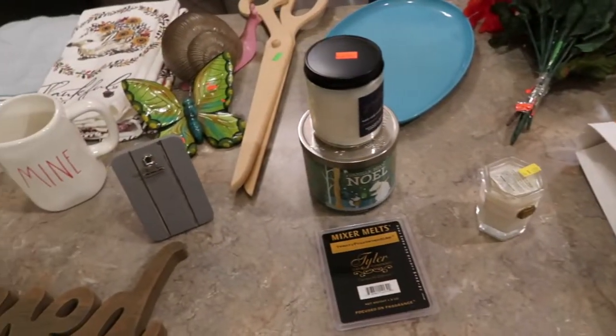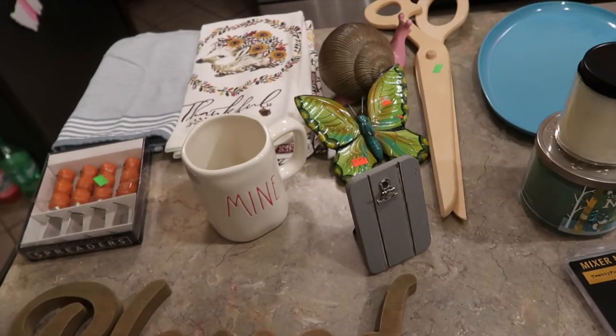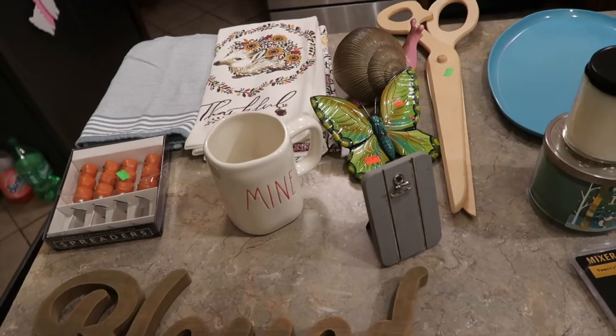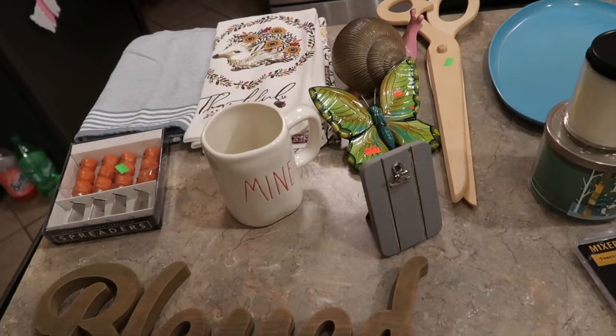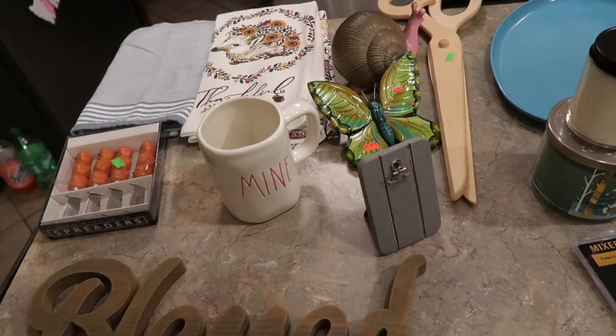So there you go, friends. This is my spring and summer thrift haul. Hopefully we're getting back to normal, and I will have these regularly at the end of every month. I love sharing these with you just to prove that it's not old grandma stuff anymore. Lots of fun, new, trendy stuff for a fraction of the cost.